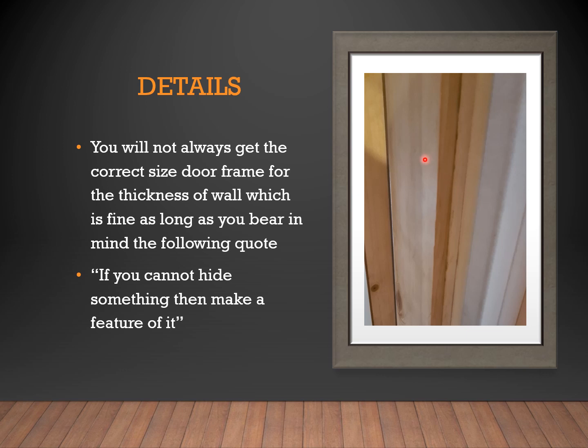What he should have done is the same distance that he stepped back here from the door frame, which you would normally do with the architrave, you've got a little gap of whatever 8-9 millimeters, which is going back to the quote: if you're going to hide it, make a feature of it. That's why you make a feature and you step the architrave back. So each one of these timbers needs a stepping back also. Ideally, these two timbers just wanted to be one timber to make it look a little bit better, but the correct way to do it would be to step each one of these back the same distance as that.